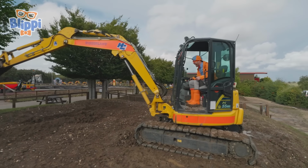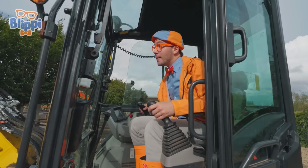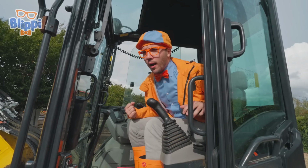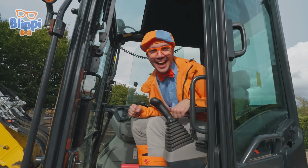Whoa, it's so bumpy. Woohoo! Whoa, that was so much fun learning how to operate the excavator. Excavators are really cool, but I bet there's some pretty amazing construction vehicles we can go find. Come on!